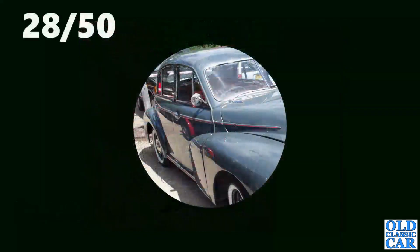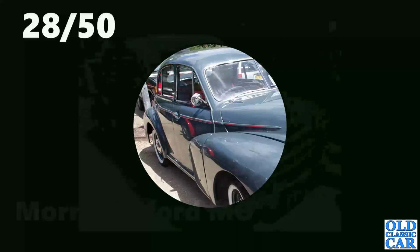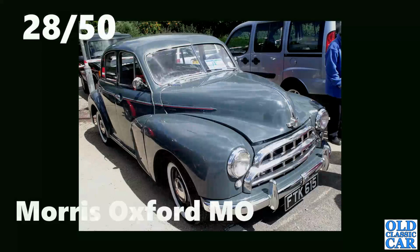Question number 28. What are we looking at here? Several cars produced by this manufacturer looked quite similar from this angle, so you'll have to look at the details to be sure about this one. And it is the Morris Oxford MO. From the crop down view you might think it's a Morris Minor, but the rounded off corners at the top of the window door frames are the giveaway that it's not a Minor. The Minor had square edges.